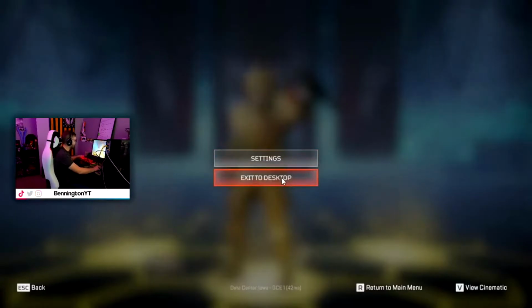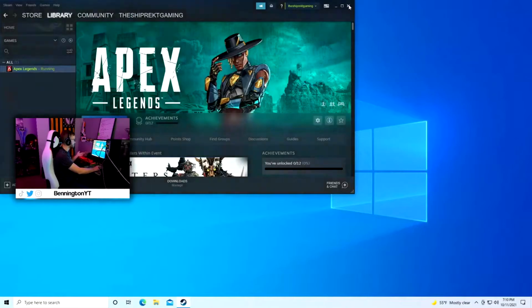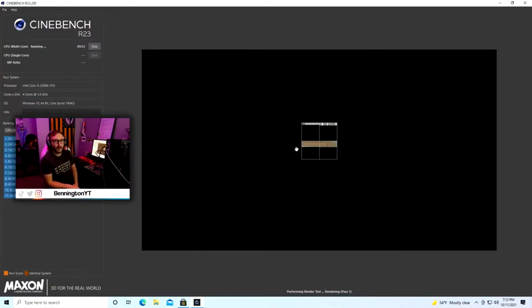not god awful. Let's go ahead and do a quick exit to desktop and I guess run Cinebench maybe. I'd have to download it, so let me go ahead and do that. So here's where we're at. Yeah. This is where we're at.